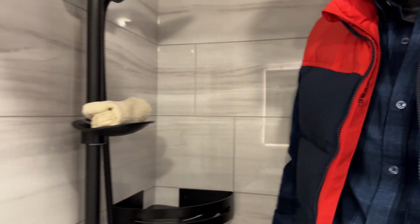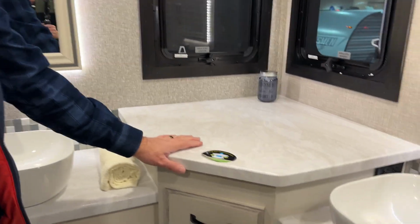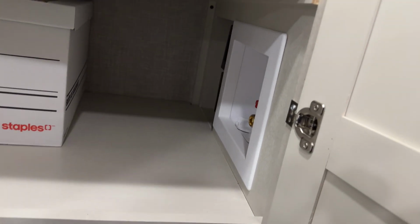So a little bit odd how they did it, but it's a beautiful bathroom. It's gorgeous. You've got the double sinks. You've got the raised storage over here. And then that should be prepped for a washer dryer as well. Yep, somewhere. Yep, there it is.